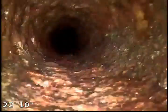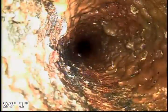Again, this is under slab in the house, so we want to make sure that we can get through this and we don't find any major issues with this, because this would obviously be a lot of work to get access and dig this all up. So far, it's just typical normal build up on the walls of the pipe from laundry detergent and suds and whatnot. Might come across a little bit of lint, but hopefully that's all we're going to get here.